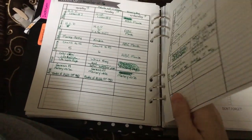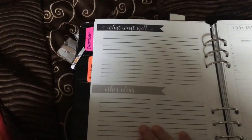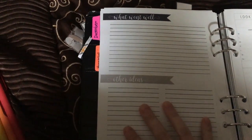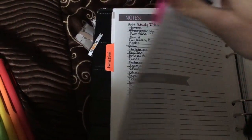And what I like about this particular planner, I think I said it in the overview a little bit, is that it has an overview of what went well and what did not go well. Oh, this one doesn't have what did not go well. That's on the actual weekly. And then other ideas for next week. So that's kind of cool. I love this planner.